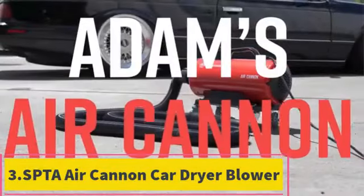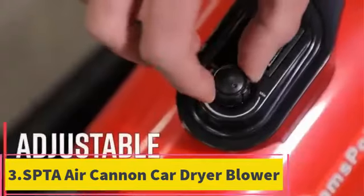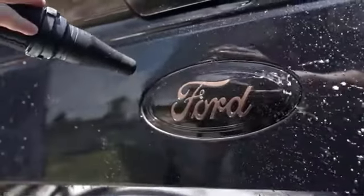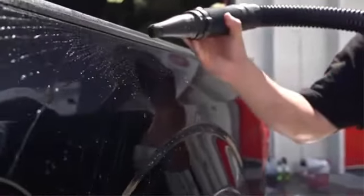Product 3. Product name: SPTA Air Cannon Car Dryer Blower. The SPTA Air Cannon Car Dryer Blower is a high-powered 3000W auto car wash dryer designed to efficiently dry vehicles after washing while minimizing water spots and streaks.